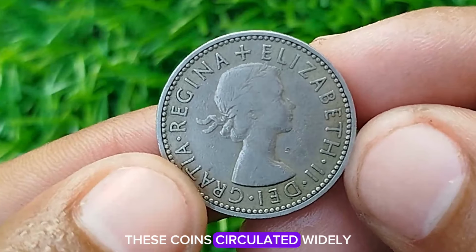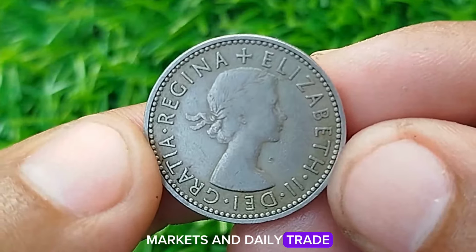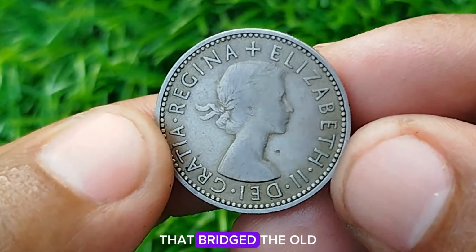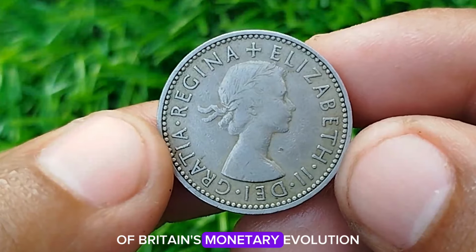These coins circulated widely across Britain, seeing everyday use in shops, markets, and daily trade. They were part of a generation of coins that bridged the old pre-decimal economy with the modern era, making them a tangible reminder of Britain's monetary evolution.